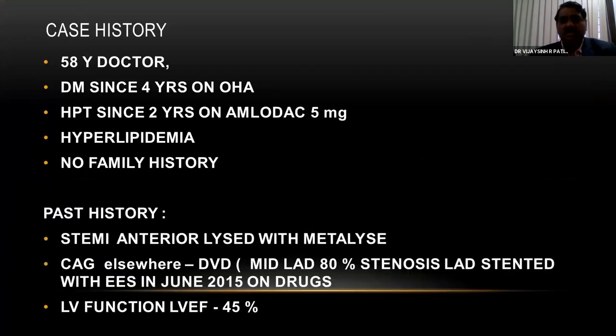This is another case of a 58-year-old doctor. He's diabetic for 4 years. He's hypertensive. He had hyperlipidemia earlier, and he had presented to a peripheral center with an extensive anterior wall myocardial infarction, and was immediately lysed with Metalyse. And his CAG, which was done almost 6 years ago, showed a double vessel disease, and there was no mention of any left main disease in that.